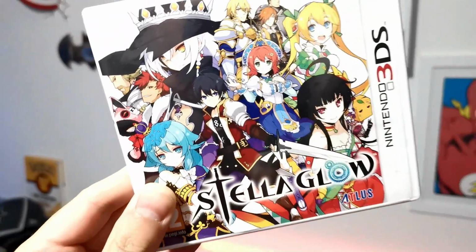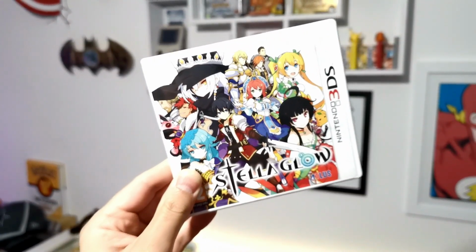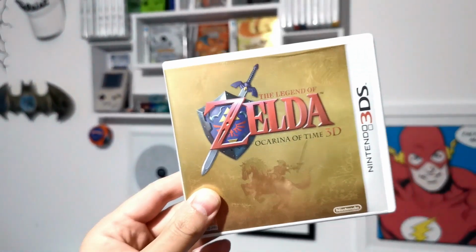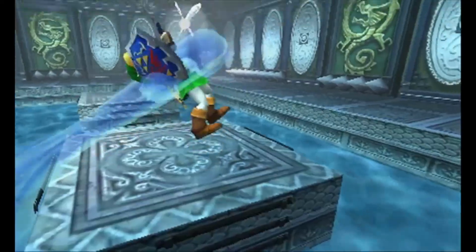First off, check it out, Stellar Glow. Absolutely fantastic game. A game I needed to get into the collection for so long, quite pricey, but I'm so pleased it's in there. Zelda Ocarina of Time 3D, absolute classic. Now, I've not played a load of Zelda games, but this is one I definitely know I need to get around to. And like I always say, handheld gaming is the way I get to play games the most. So this is how I'm gonna experience Ocarina of Time 3D for the first time.